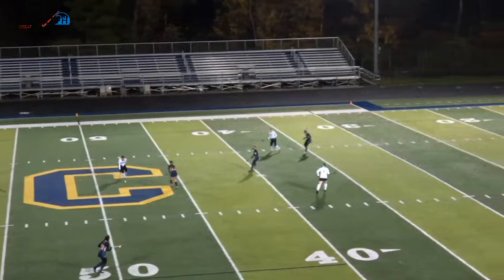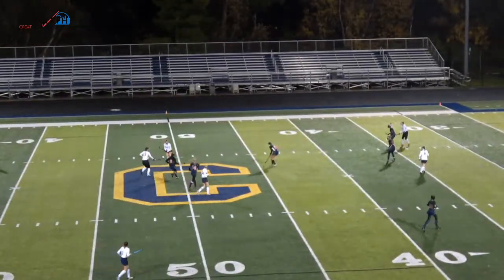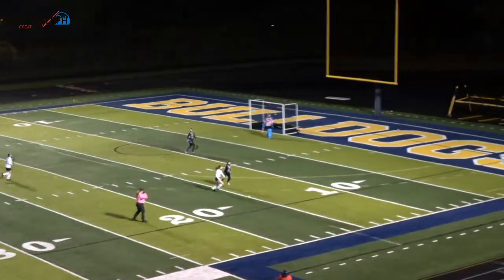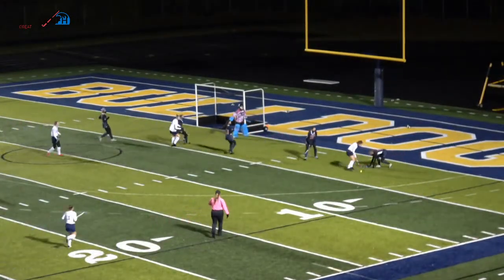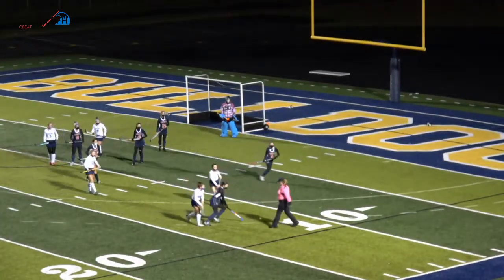Nice step up by Chelsea. That had to be a foot. Yeah, you can see how these balls are popping off a little bit. Let's see, she puts it back up to the P flick spot. She's got the right idea, but good defense.